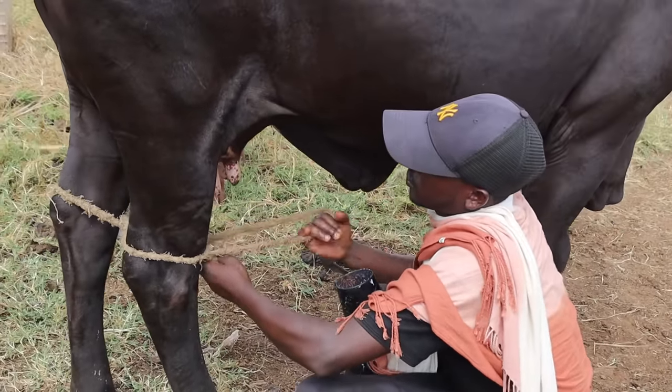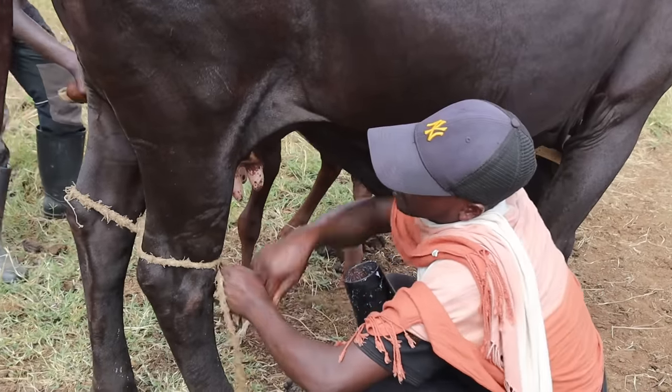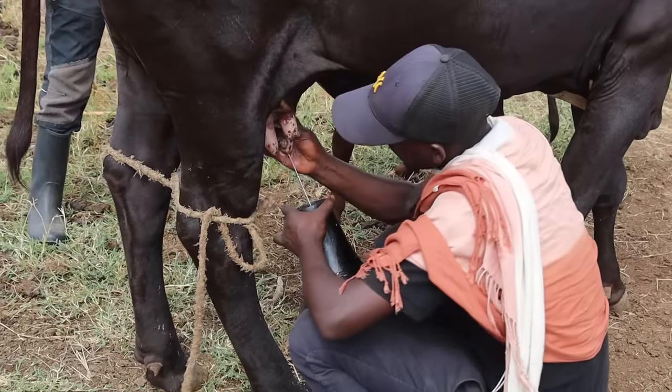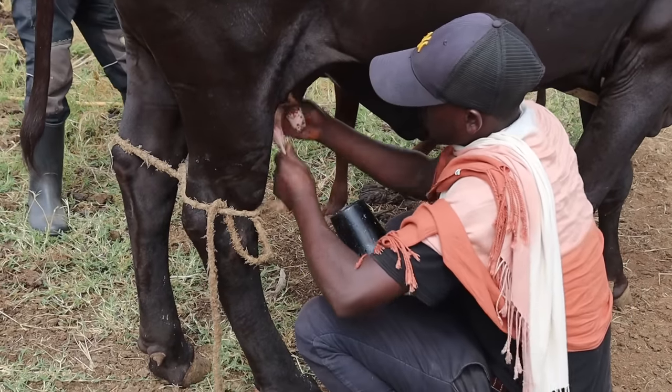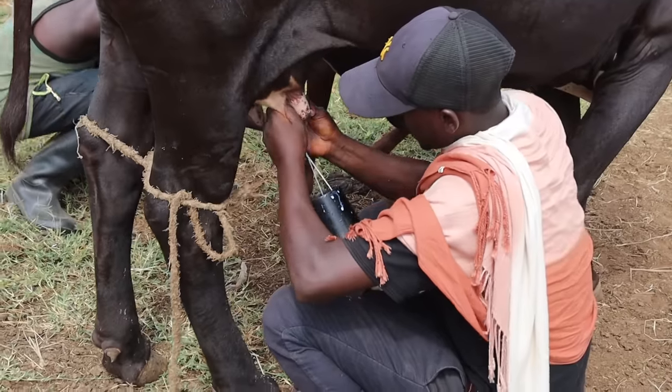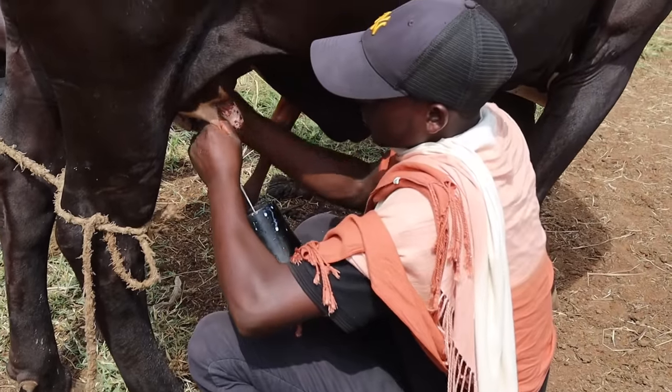So we have those Ankole cows. If you are good with bull selection, you will get a very good Ankole cow with good horns, good skin pigmentation and color. And at the same time, it can give you good milk production and good milk yields.